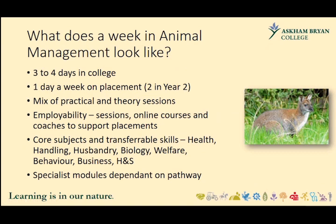What does a week in animal management look like then? You'll be in college, depending on your programme and whether you need to resit English and Maths, 3 to 4 days a week in college. You'll be 1 day a week on placement. As I mentioned, that goes up to 2 days a week in Year 2. A mix of practical and theory sessions, so that would include with the keepers, in the wildlife park, in our kennels, as well as classroom-based sessions and computer-based sessions.